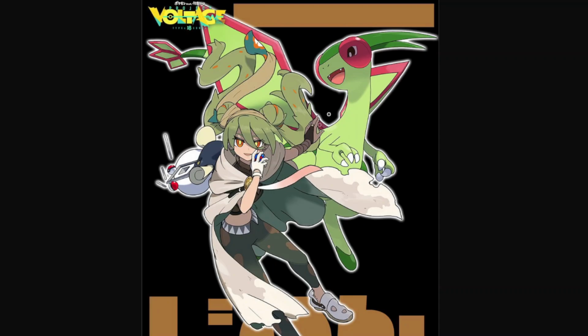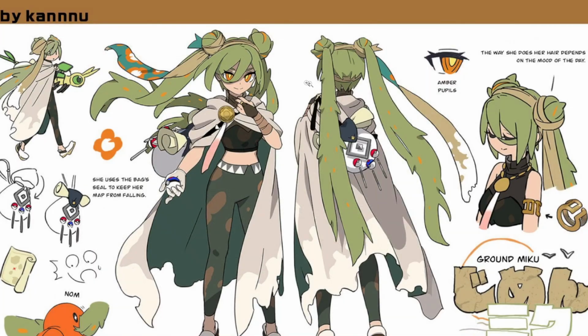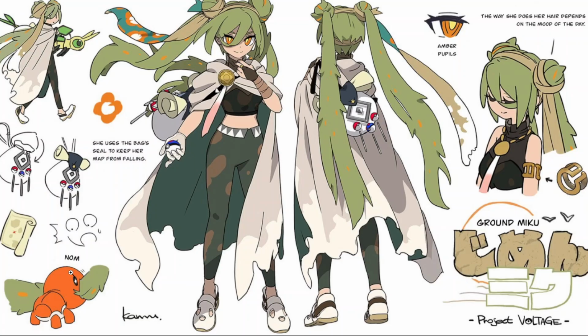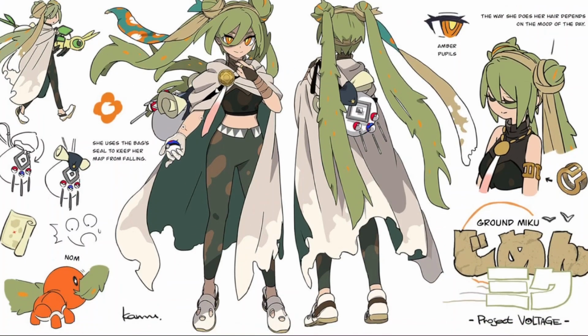Honestly, I could go on a tangent for 5 minutes about why Ground clears the rest, but let's actually go in depth with the design here, because I also think the design is brilliant. I will say straight up that this is my waifu. She is beautiful. Oh my god. Flygon, it gets me gassed. It gets me gassed, bros. But it's just so cute. It's so beautiful. The Trapinch is biting her hair.